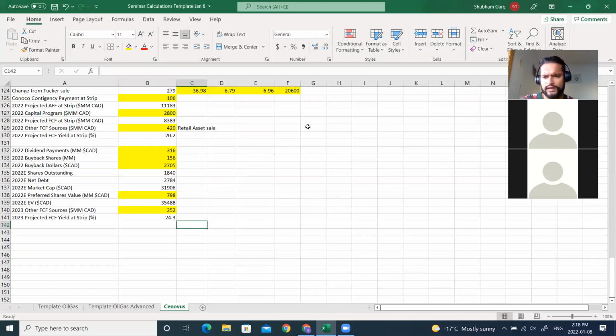Any questions on that? Anything so far on the spreadsheet end of things? I know it's a little more complicated than we usually run these things, but that's what I do.